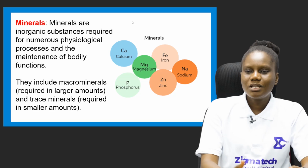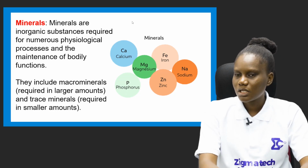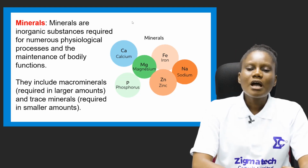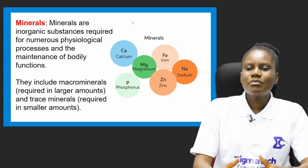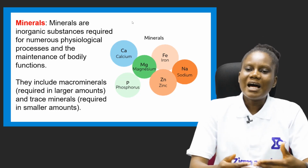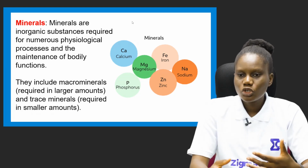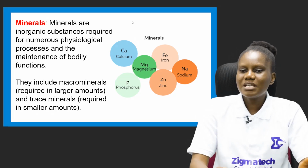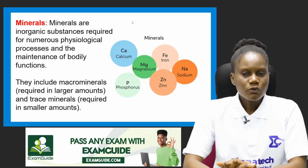Minerals are inorganic substances. In the case of vitamins, they are organic substances. But your minerals are inorganic substances, and they are required for numerous physiological processes and the maintenance of bodily functions. Examples of minerals we take in are calcium, magnesium, zinc, sodium, and the rest. They are required for physiological processes and the maintenance of bodily functions.